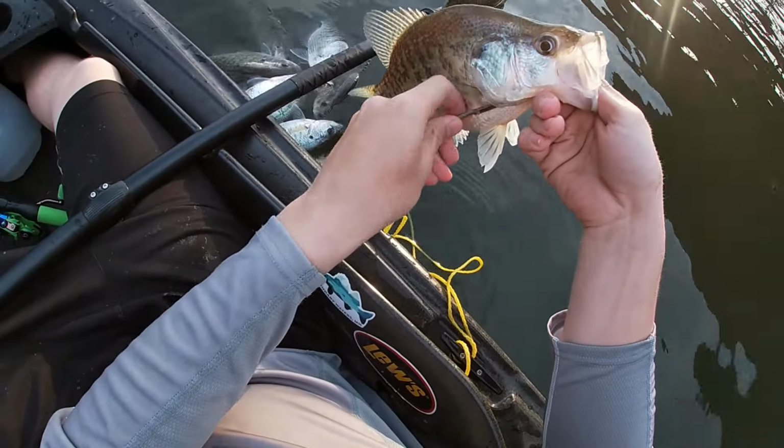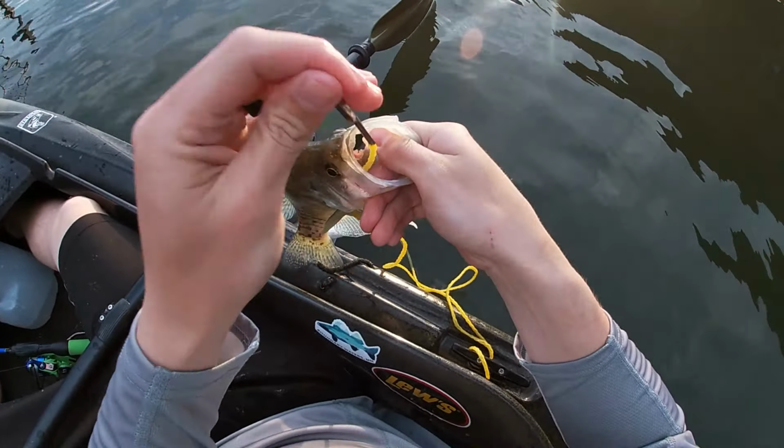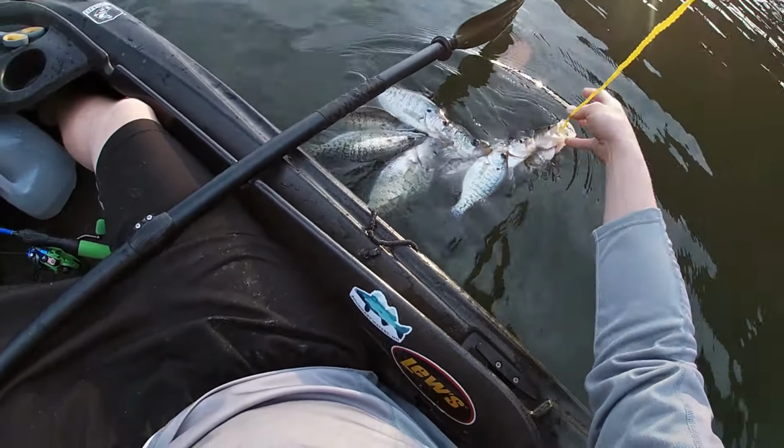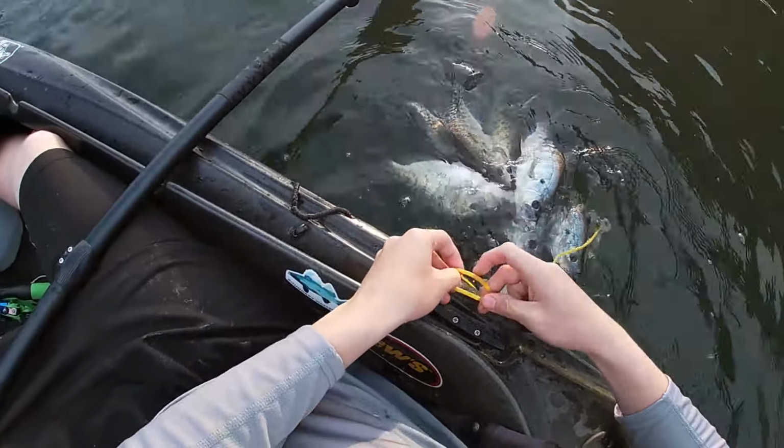I'm doing this all without live scope or any kind of graph. I'm just out here in my kayak shooting docks. People overcomplicate fishing a lot of the times. This is a simple way to get out and do this, and you don't even need to have a motor or a bigger boat.